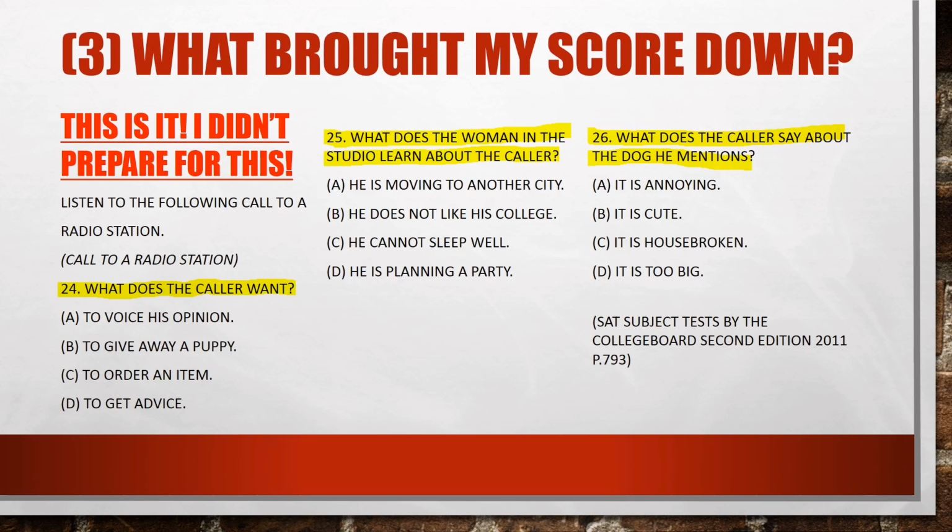Now, this is the problem. Once again, what brought my score down? I said, this is it. I didn't prepare for this. So what it means is you should prepare for that. And here you go. The one which brought my score down goes like this: listen to the following call to a radio station. Now, you're going to listen to a call to a radio station.